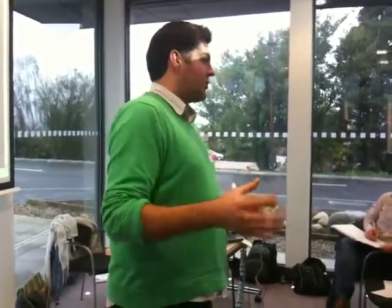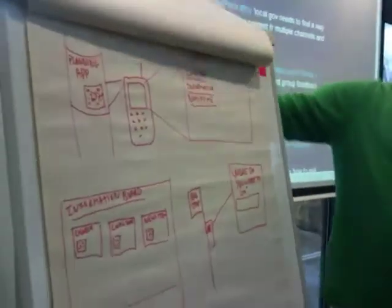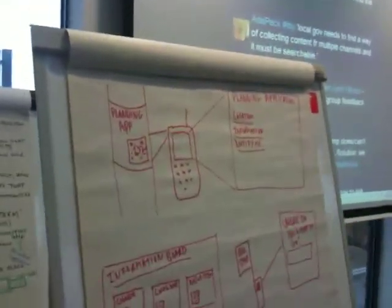So if there's a trail around Whitstable saying all the local interest points, it would say your next nearest place is this one, so go over here and there's another QR code to tell you some information. So that's one example. Got a couple more here. Planning application.